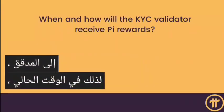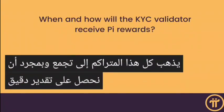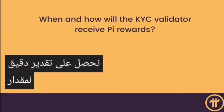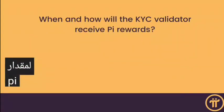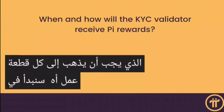So for the time being, all that Pi that is accumulated goes into a pool, and once we have the accurate estimate of the amount of Pi that needs to go into each piece of work, we will start distributing it out.